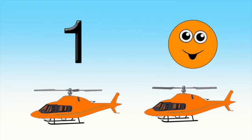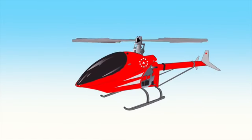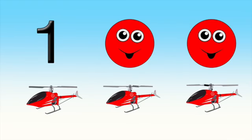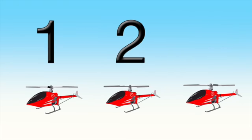One, two, two orange helicopters. Yay! What's inside? Red. A red helicopter. Let's count red helicopters. One, two, three.